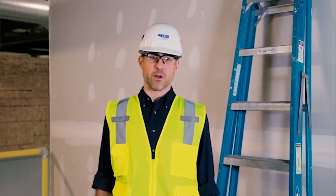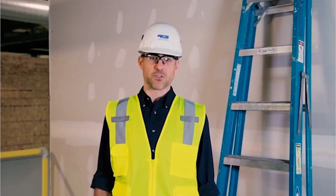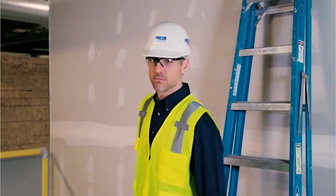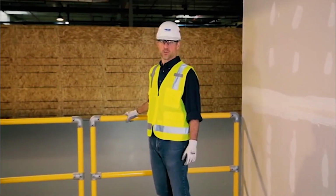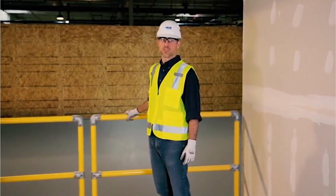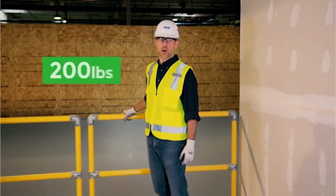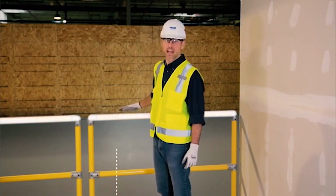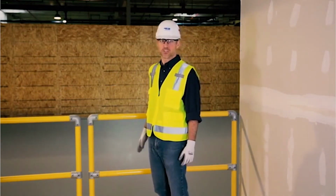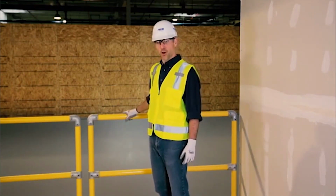We have a preferred hierarchy when it comes to fall protection systems. First and foremost, we should eliminate fall hazards whenever possible. The next best way to prevent falls is to prevent employees from falling to a lower level. And the most common system used to do this is a guardrail system. The guardrail systems must meet these requirements. The system must be able to withstand 200 pounds of downward and outward force. The top rail must be at a height between 39 inches and 45 inches with a mid-rail midway between the working surface and top rail per OSHA standard.